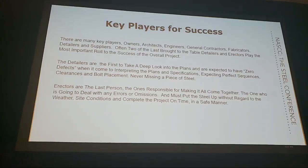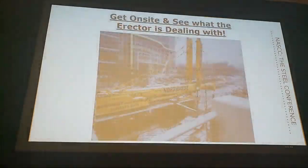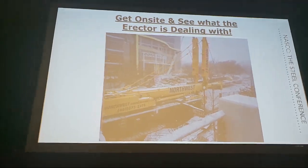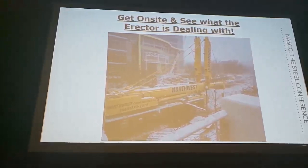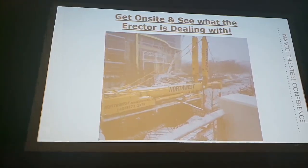So, I'll go back to that little crane slide. Just a minute. Yeah, this really has not a whole lot to do with detailed connections exactly, right? But it's just to show you, this is interesting, this is what erectors put up with sometimes. This is a pedestrian bridge that went across a college main thoroughfare.